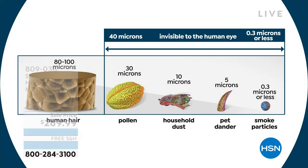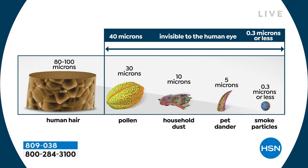Yeah, so about 30 microns. It actually reads the air in there to let you know what the irritant is. You see what I'm saying? So I'll put it on and it'll have like a little P1 that tells you the size of the particulates. Again, this is all the stuff that it is cleaning and scrubbing out of the air. We're talking about pollen, household dust, pet dander, smoke particles.